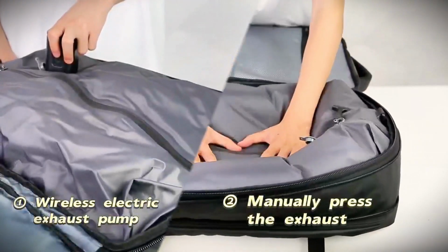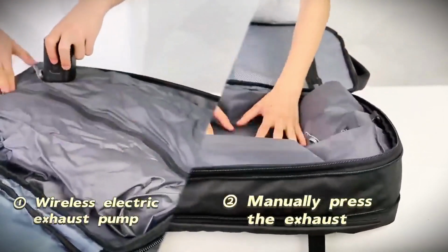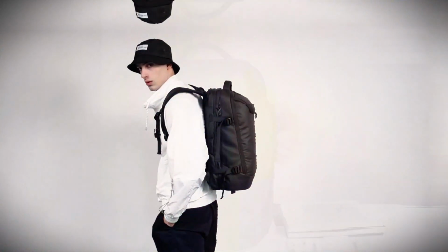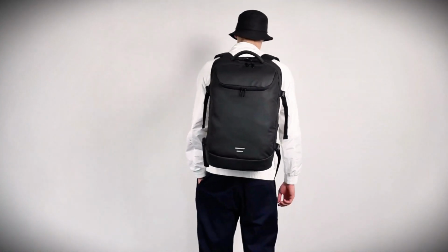Whether you're commuting, hiking, or flying overseas, this vacuum seal backpack does more than carry. It compresses, organizes, and powers you through your trip. Travel smart. Travel light. Travel vacuum-packed.